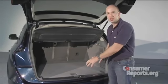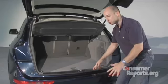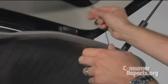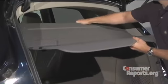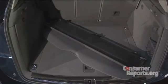One aspect we really liked about the Q5 is how nicely finished the interior is. For example, we've got nice carpet here, a chrome surround on the edge of the tailgate so you can lift things in and out without scratching it. However, a problem: this hard cover for the cargo area. If you want to take it out to store taller cargo in there, you can bring it out, but it doesn't really fit too conveniently.